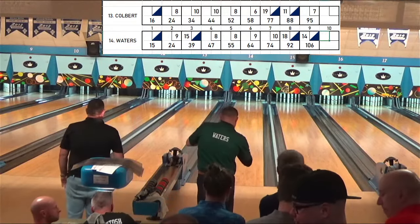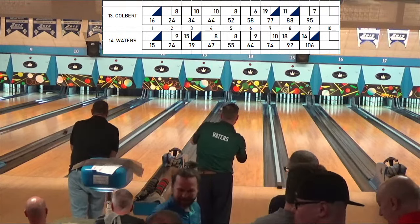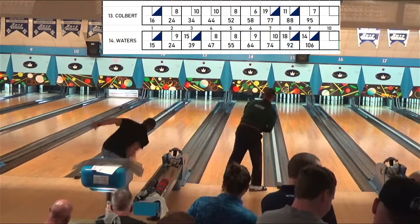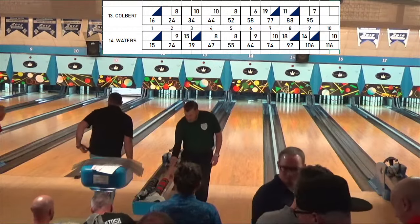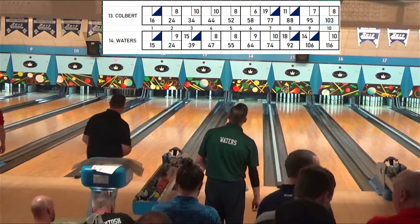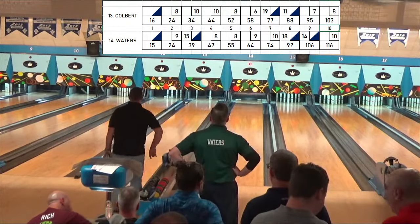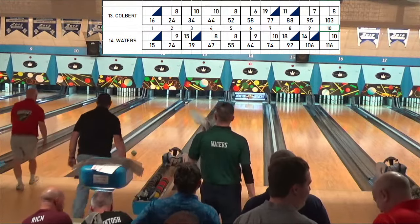Yep. So this is an uncharacteristically low score for Justin and for Colbert as well. And Justin picks up a 10 box, cuts that nicely. Colbert ends up with an 8 box, and so our final scores here, 116 for Justin Waters and 103 for Steve Colbert. Let me see if I could get these scores real quick, their overall scores at the moment.